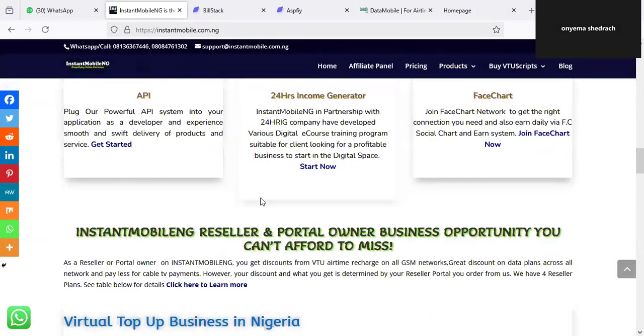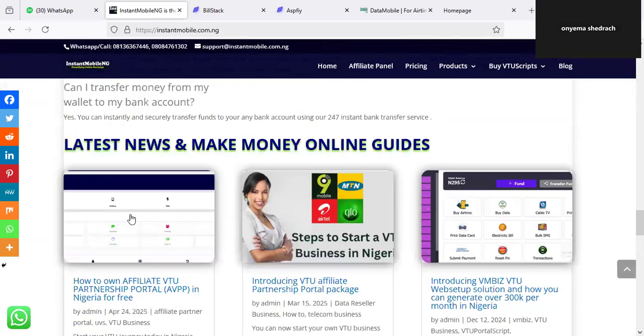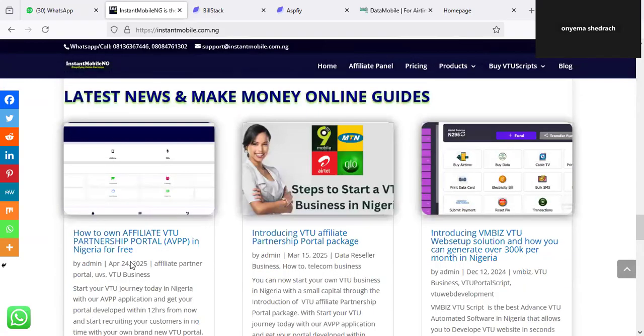If you go to instamobile.com.ng and scroll down, you see that we are actually making some updates: technical trainings, free trainings, which of course give you fundamental knowledge about the VTU system. So let me just give you a recap of how a VTU website works before we go to the main reason why we made this update.